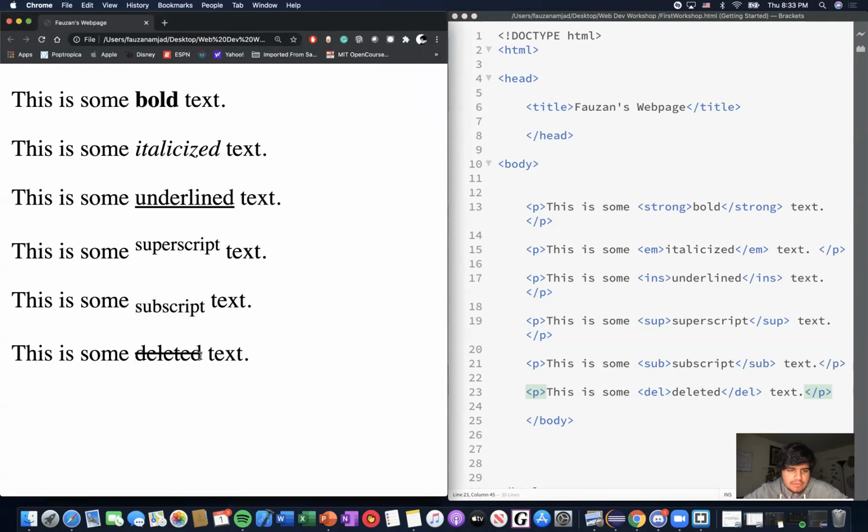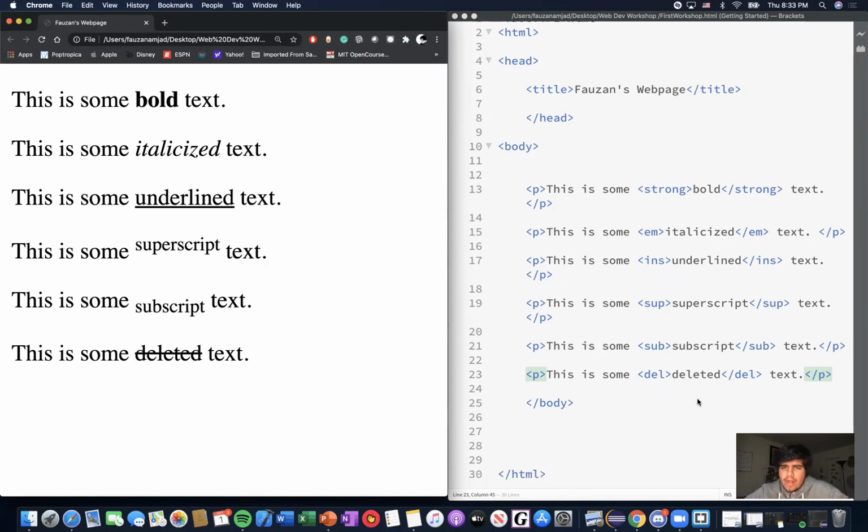And there you go. That is what deleted or strikethrough text looks like. Whatever it's enclosed in, it simply crosses out that respective word or phrase, assuming you have more than one word within these del tags. And that wraps up the styling aspects of our paragraph tags. Now let's move on to attributes. Any questions before we move on?